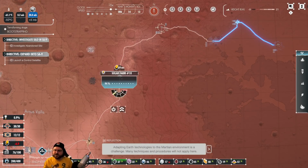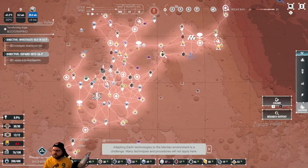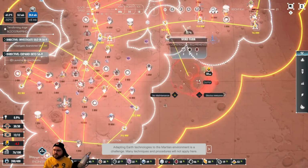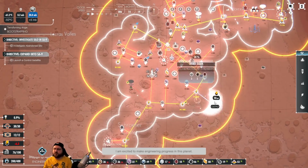They're building more. Applying power, Earth technologies to the Martian environment is a challenge. Many techniques and procedures will not apply here. I am excited to make engineering progress in this.